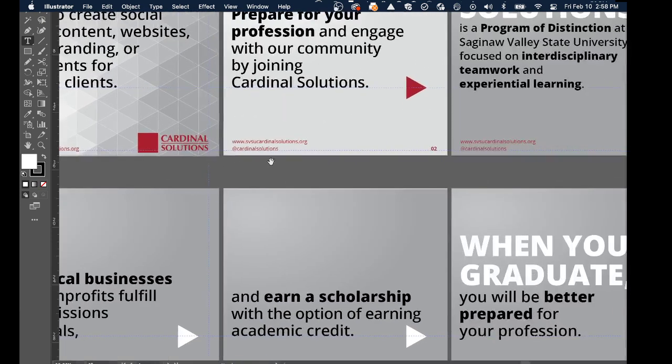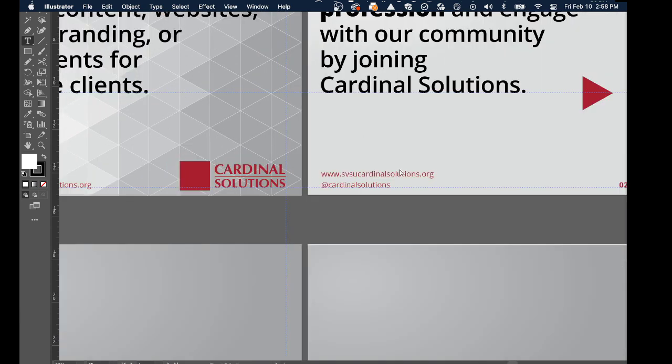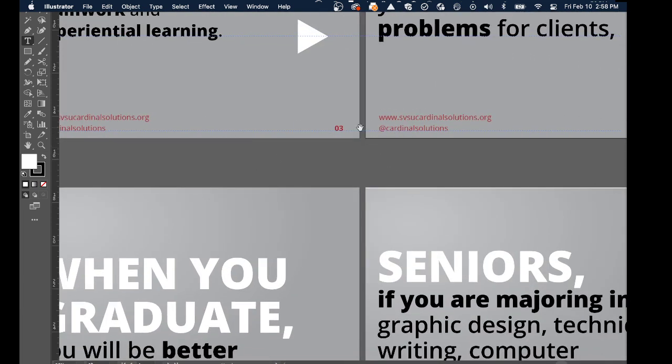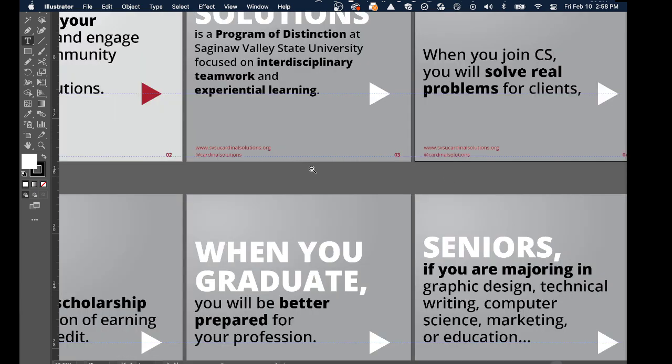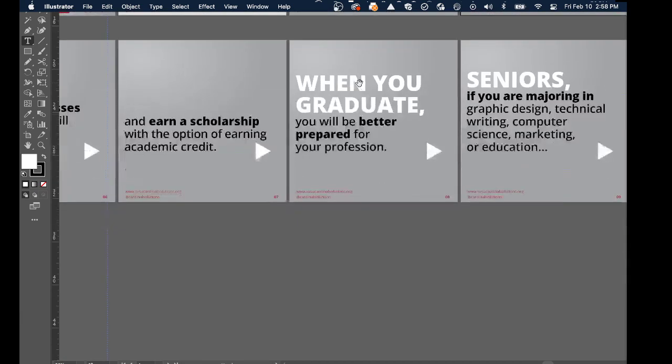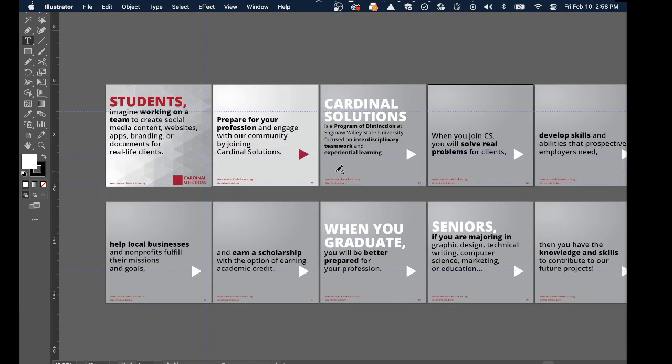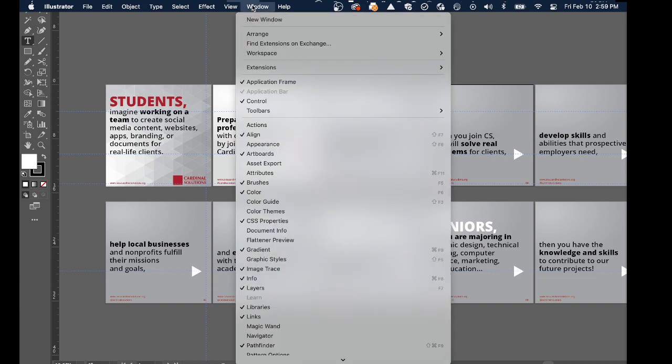We've already got the website linked and @Cardinal Solutions linked. These are numbered. I don't know if we need numbers if we're only doing 3 slides, but whatever. It doesn't look bad. But this would make your life easier and speed up the process. So, okay, to review all the things we talked about.